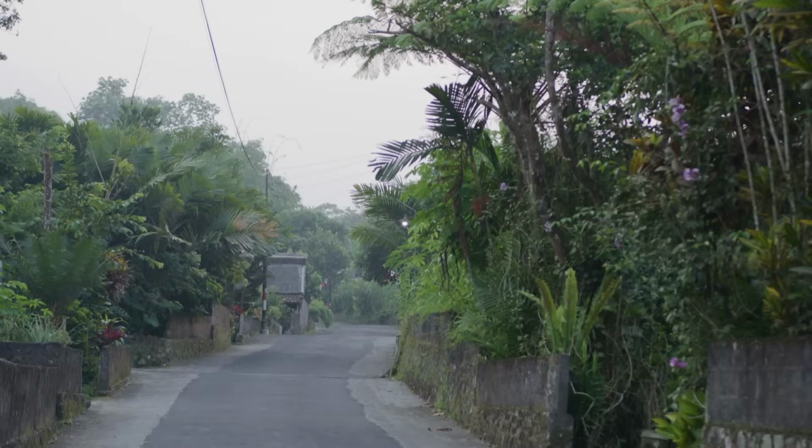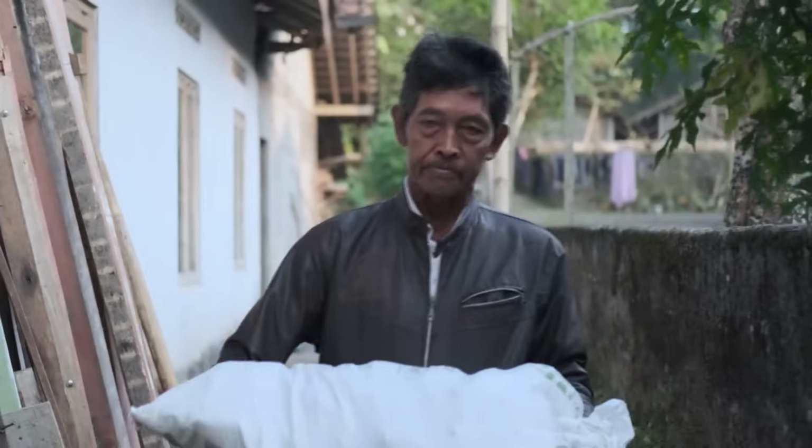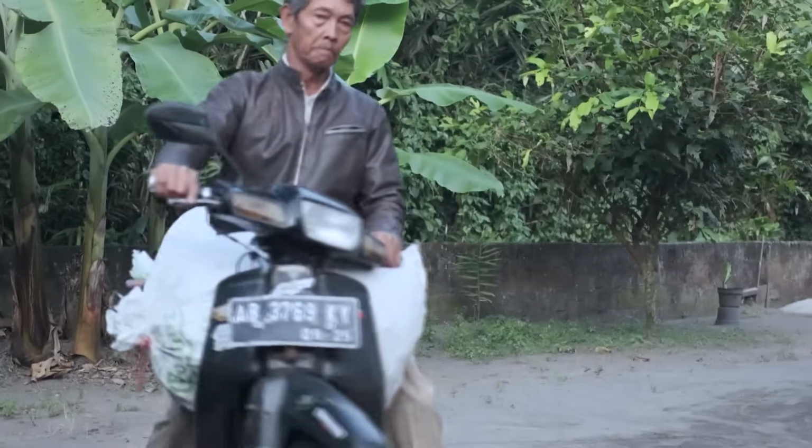In hot weather, soybeans ripen easily, altering the taste of the tempeh. So this batch is off to the customers bright and early when it's the coolest.